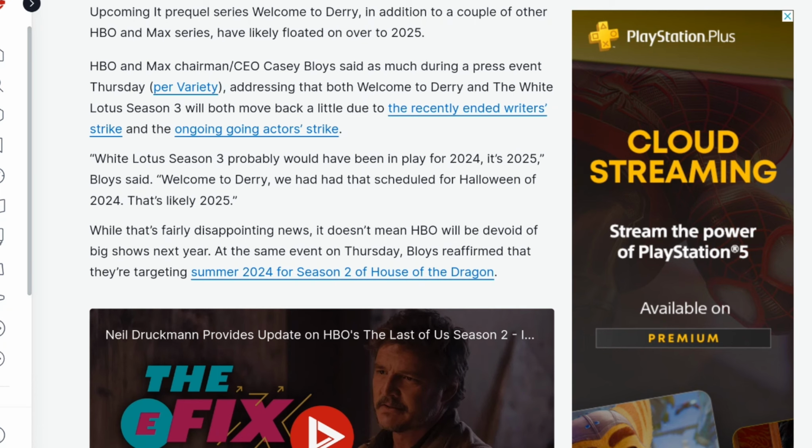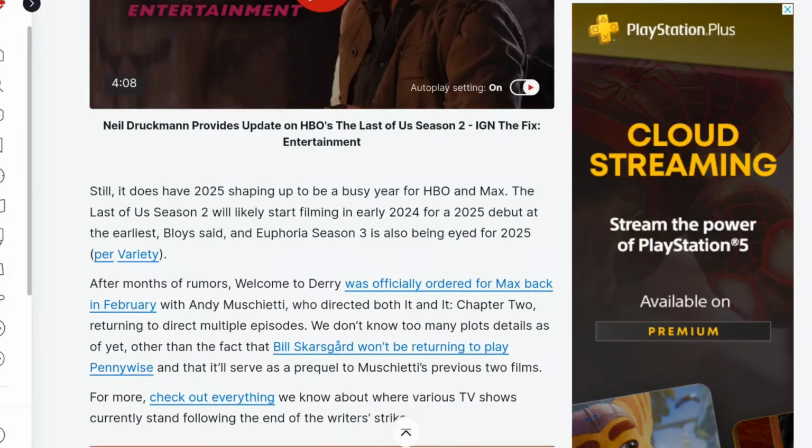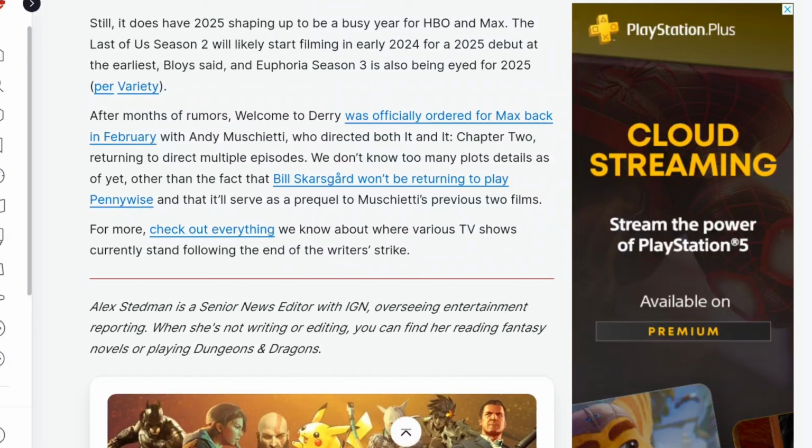White Lotus season 3 probably would have been in play for 2024. It's 2025. Welcome to Derry, we had that scheduled for Halloween of 2024. That's now likely 2025. While that's fairly disappointing news, it doesn't mean HBO will be devoid of big shows next year. At the same event on Thursday, Bloys reaffirmed that they're targeting summer 2024 for season 2 of House of the Dragon. Still, it does have 2025 shaping up to be busier for HBO and Max.